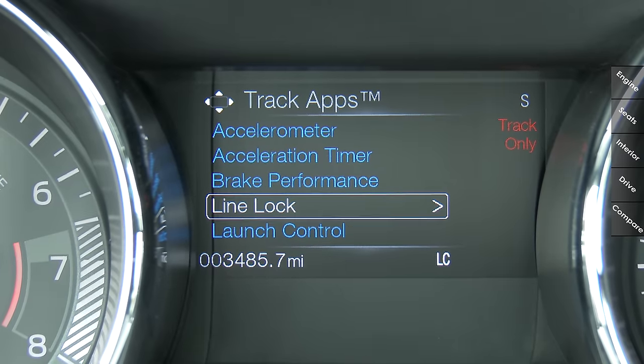Fuel economy can be tricky to talk about in a performance car. I've been ranging from 18 to 19 miles per gallon in mixed driving. Obviously, the more fun you have with your Mustang, the lower your fuel economy will be.